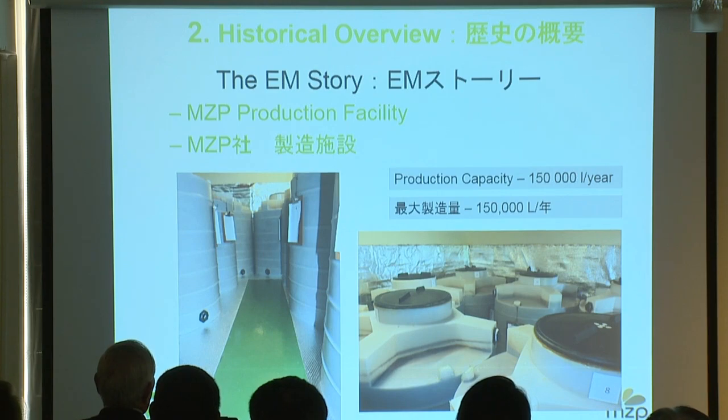Very basic facilities, but up till today, every single EM user in the country receives the required EM they needed.